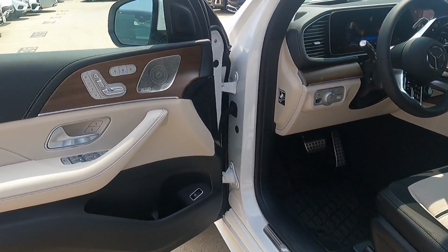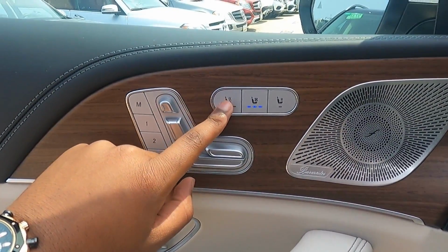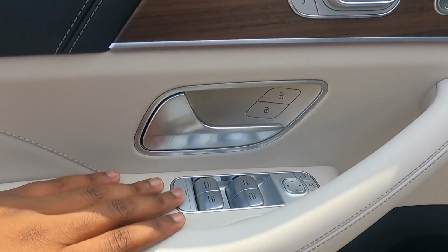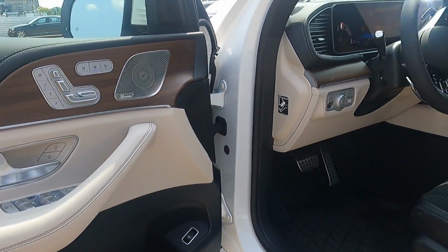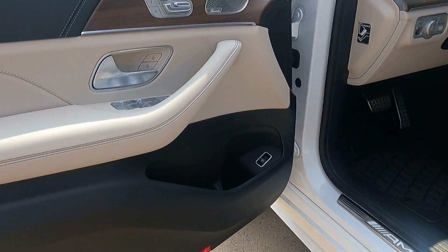Looking at door panels over here, you do have 3-person memory with all your seat controls right here. 3-stage heated and cooled front seats. You can also control the passenger seat right there with your window controls and power folding mirror functions. Macchiato beige 2-tone interior. Soft right here, and then hard plastics down below.